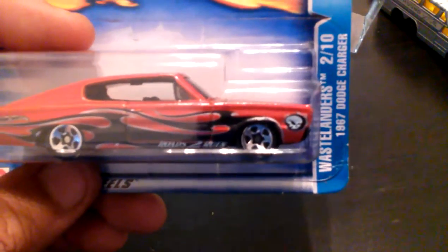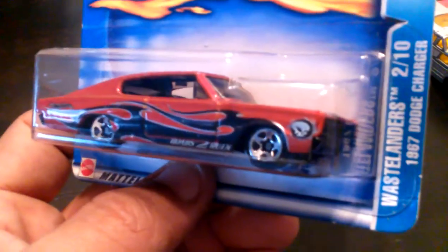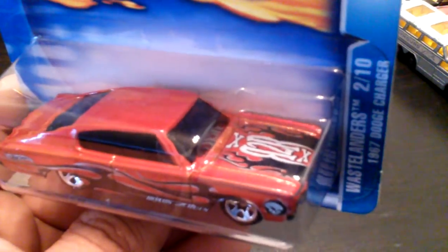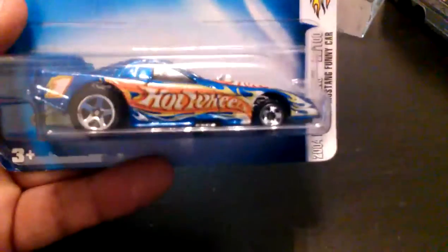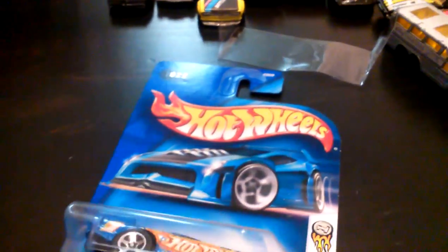1967 Dodge Charger. Wastelanders. Kind of rust color, I guess, but it's gloss paint. Very sweet. All right, and a Mustang Funny Car 2004 first edition. I didn't pay $1.99, $3 for $1.